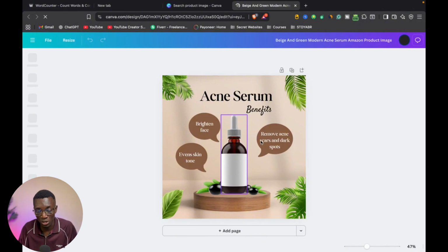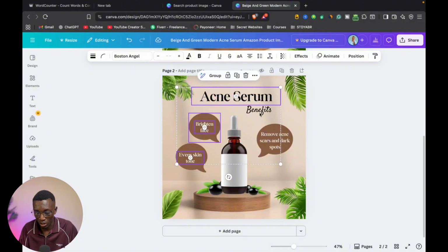But for me, let's see what I can do. I'm just going to duplicate this page now, and I'm just going to come over to the second page. I want to hold this for myself, right? I want to use my picture to hold this. All right, so I'm just going to click on all of these things.